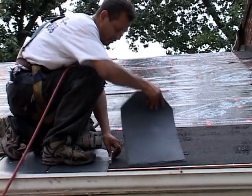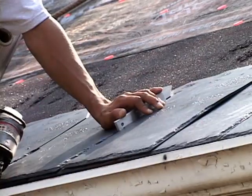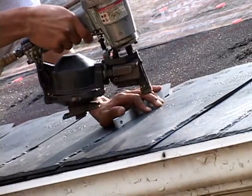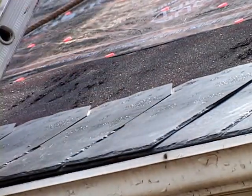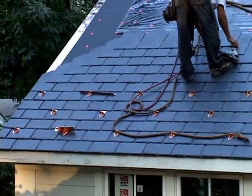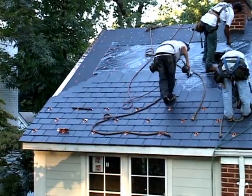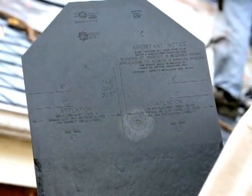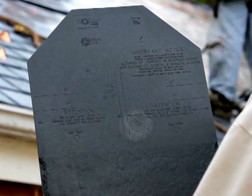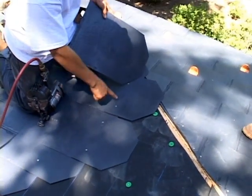The initial layer of tiles becomes the starter row. This layer will be completely covered by the next row to be installed. Tiles must also be at the proper exposure of the slope of the roof. Check the installation guide for slope requirements. Also be sure to note the exposure and gap marks on every tile. These should be used and followed for proper installation.